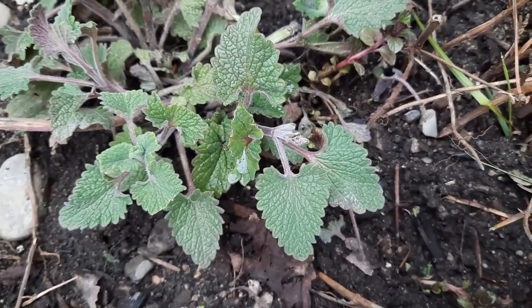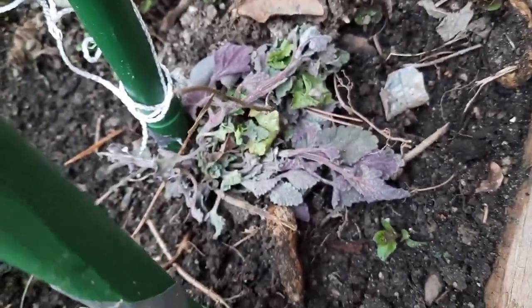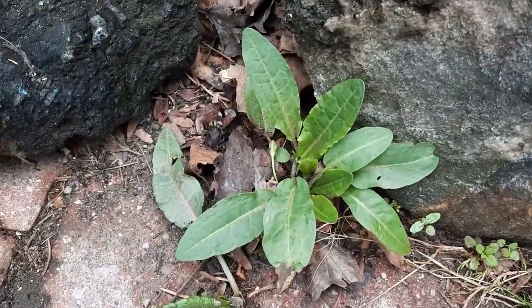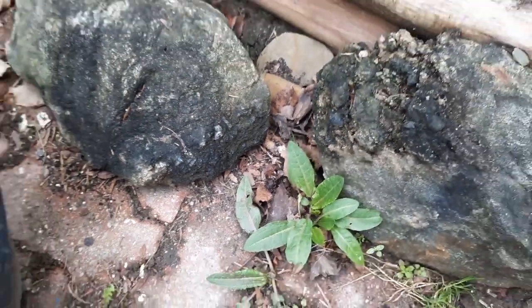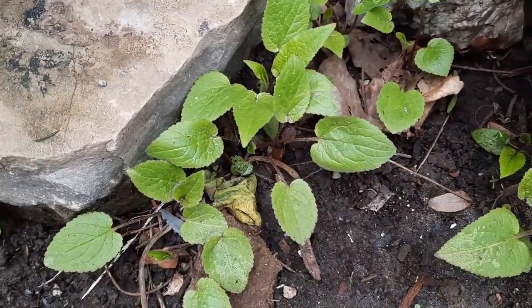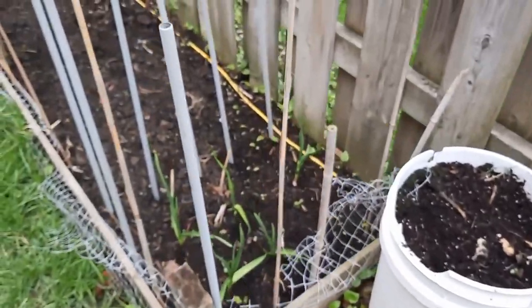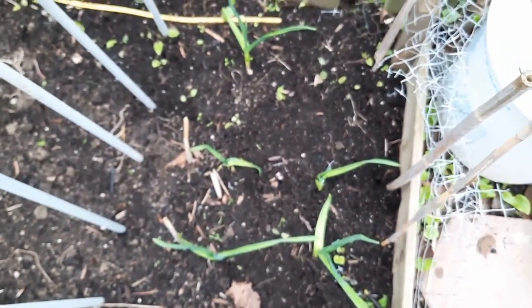Catnip. And this one over here isn't looking so good. I think the neighborhood kitty cats got to it. Oops. That's okay. More yellow dock. Okay. And coming right along, more harebells. These will produce purple flowers. I didn't plant much garlic, but I thought I'd give it a go. There's 5 out of 6 that came up.